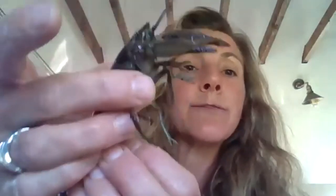So this is our crayfish. So I'm gonna pop her back in her water because I've got a tub of water just down here because I don't want to stress her too much. But I thought that would be a good way to introduce you to what I'm talking about tonight.